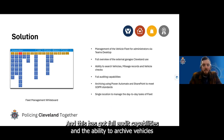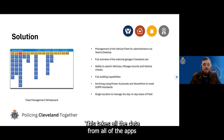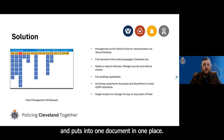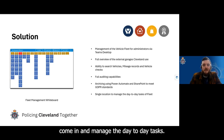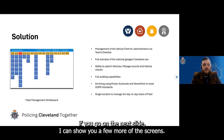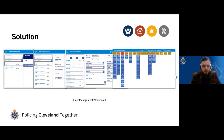This has got full auditing capabilities and the ability to archive vehicles once they come off the road and we stop using them. This takes all the data from all over the apps and puts it into one document in one place. It's basically a single location where they can come in and manage the day-to-day tasks. And then Chris, if you go on to the next slide, I can show you a few more of the screens.